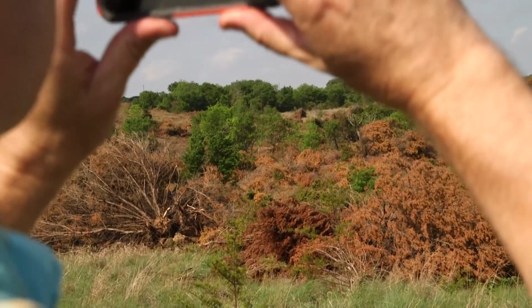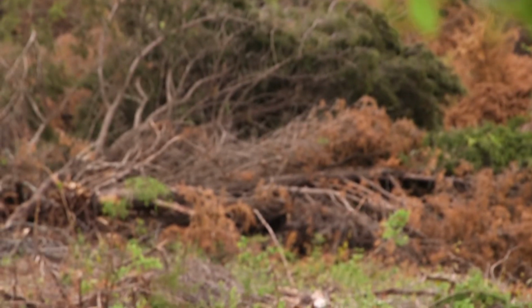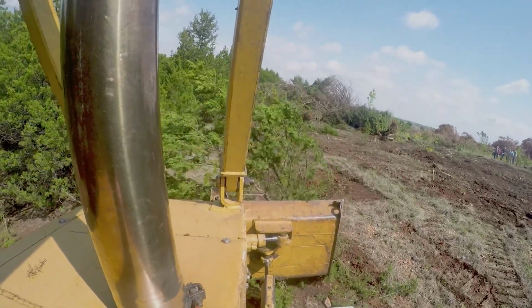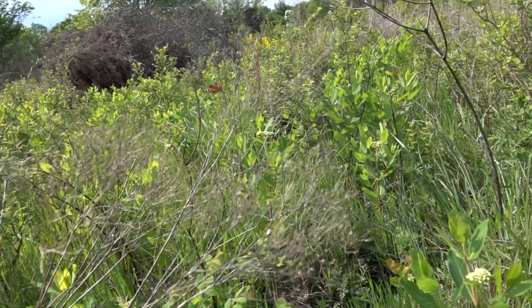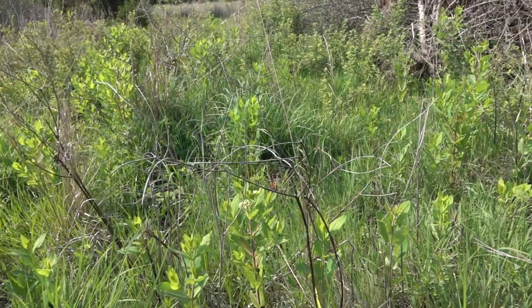I have to be honest, before coming here today, I wasn't sure how effective cedar removal would be for restoring monarch habitat. And I've seen with my own eyes how areas that were treated with a bulldozer and then a prescribed fire was applied, and now that's some of the best monarch habitat I have ever seen, loaded with milkweeds and nectar sources.